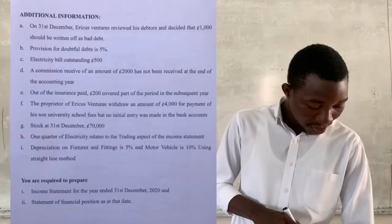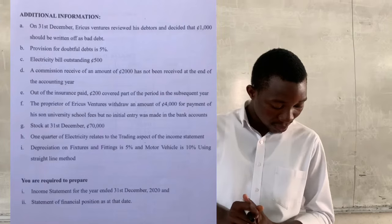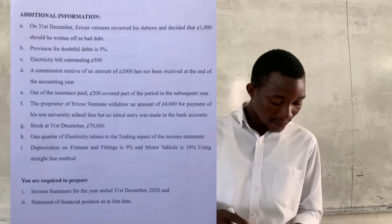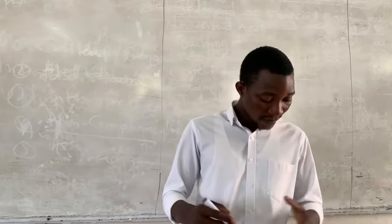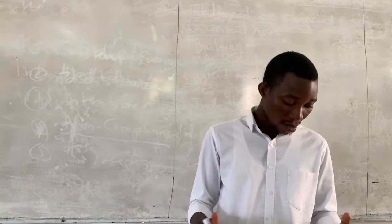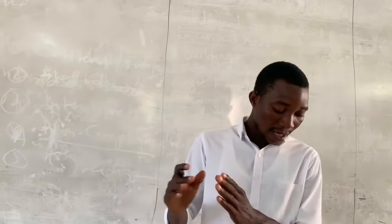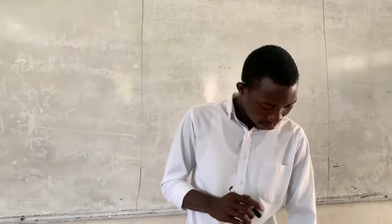And D, a commission received of an amount of 2,000 had not yet been received at the end of the accounting year. Let me take it again. A commission received of an amount of 2,000 cedis has not been received at the end of the accounting year. This means that the commission is an income to the sole trader, but at the end of the accounting period, Ericus Ventures has not received the commission. This means it is an income due or an income owing or income in arrears. So the treatment is that we are going to add it to our gross profit under other incomes. Okay. After that, then we add it to our current asset. That is the treatment. And they are saying that that is E.